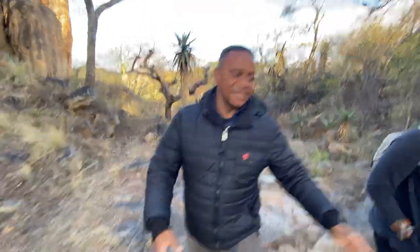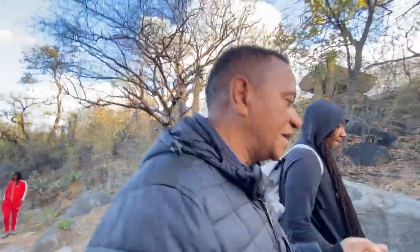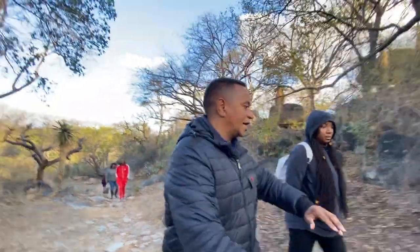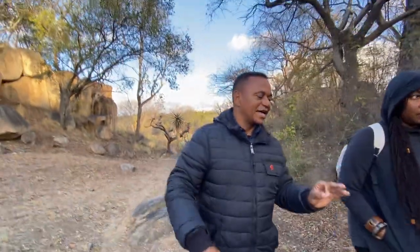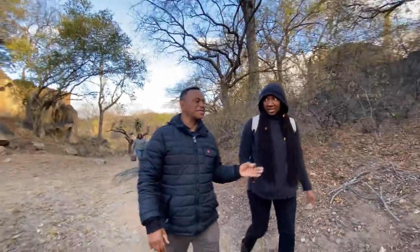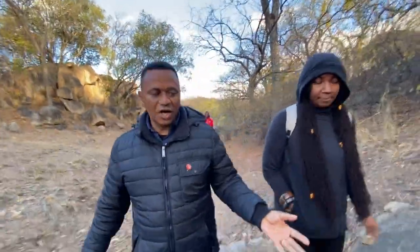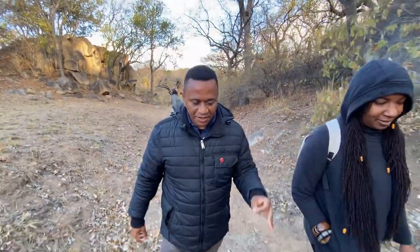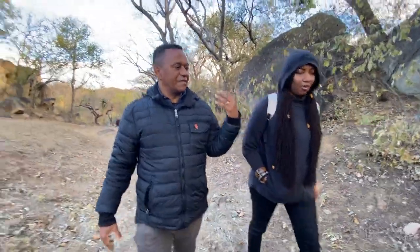And so eventually, Mzilikazi went north of the Limpopo River, and about 1840, he settled in this area. When I say this area, I'm talking in a 300 kilometer radius. It's a big area. So he established what is called the Matabele Kingdom, or more commonly known as the Ndebele Kingdom. So the Ndebele people, they originate from Zululand. So their language is similar to Zulu.